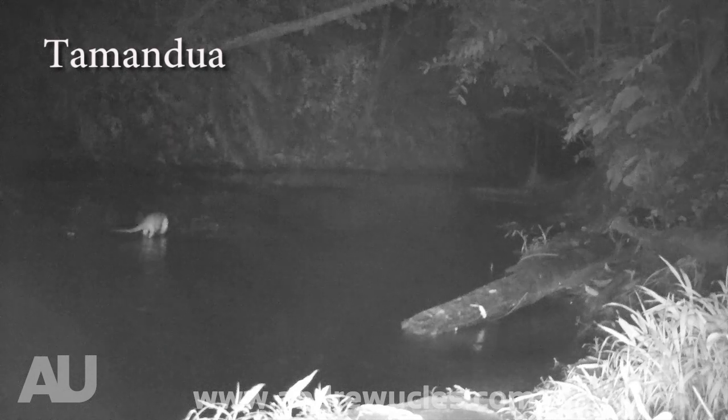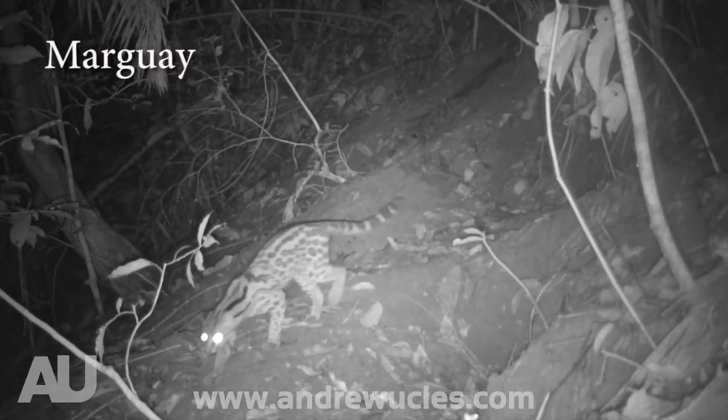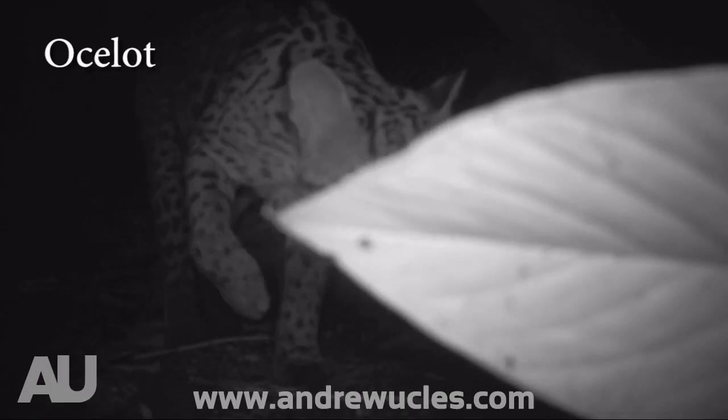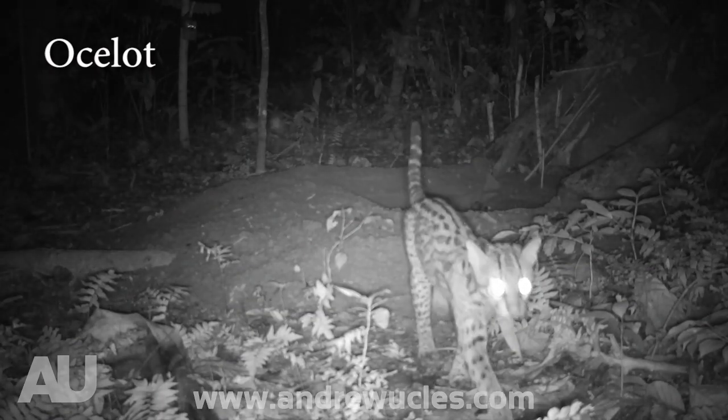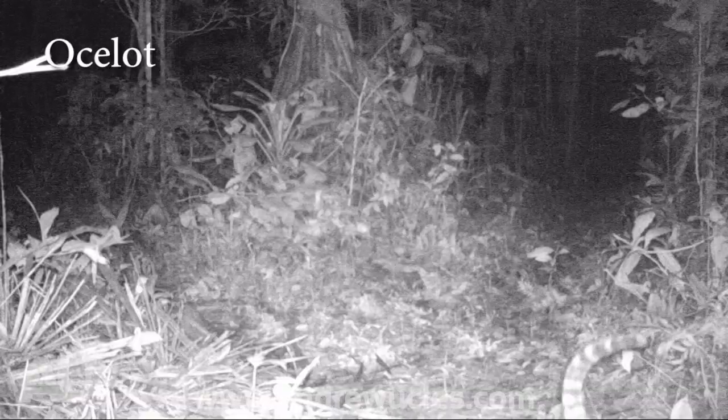They walk awkwardly on the ground as they are at home in the trees. A margay makes an appearance as he passes along an armadillo hole, whilst the ocelots are back out hunting, back in stealth mode, with individuals often pairing as they hunt through the jungle.